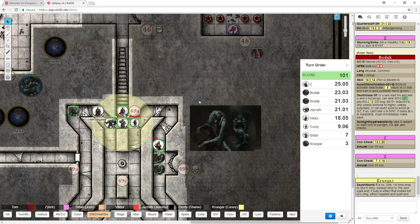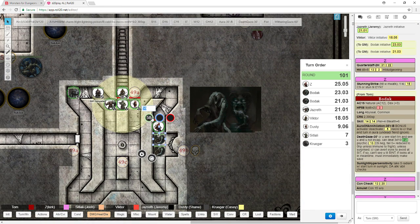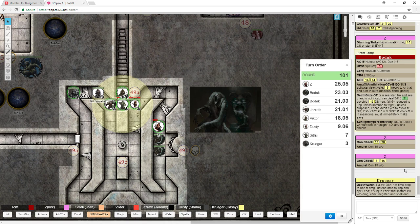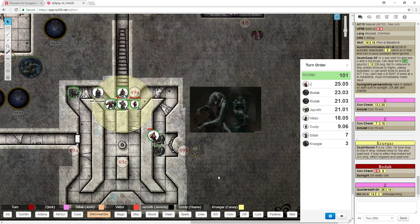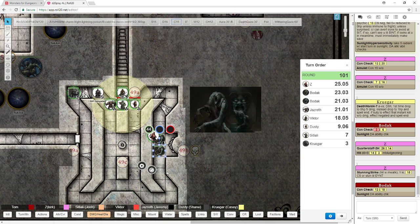Do what I was going to do. All right. Nice. So you hit the first time for what, 13? Yeah. Okay. And a Con save for him, and try and stun him. Yep. Con. Stun him. Second one, do the same. 26 for 4. Con save for him. Stun him.